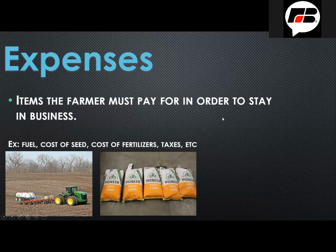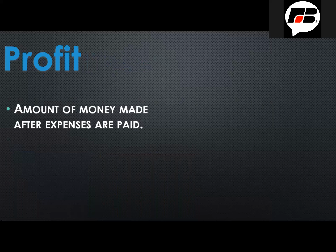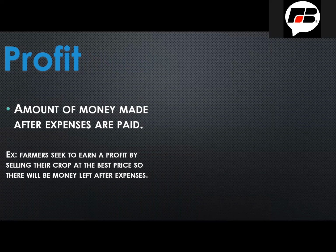So they have to take and consider the expenses. And then we have the word profit. Profit is the amount of money made after expenses are paid. For example, farmers seek to earn a profit by selling their crops at the best price so that there will be money left over after expenses.